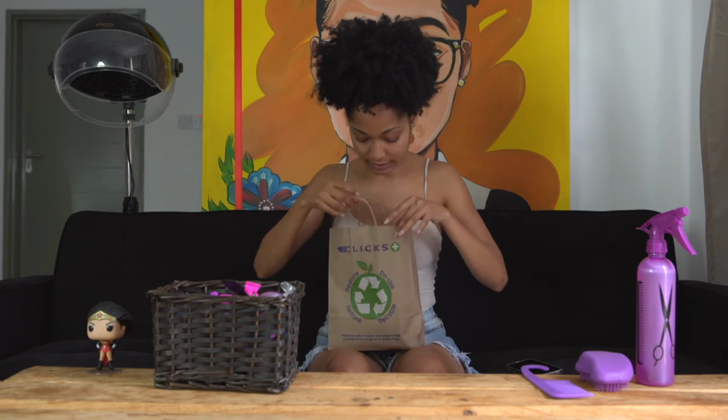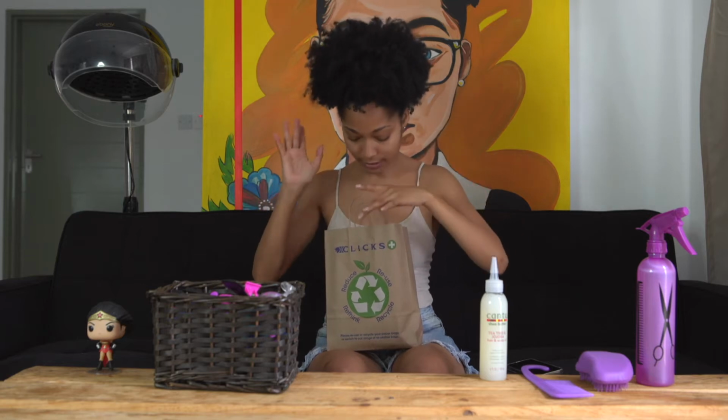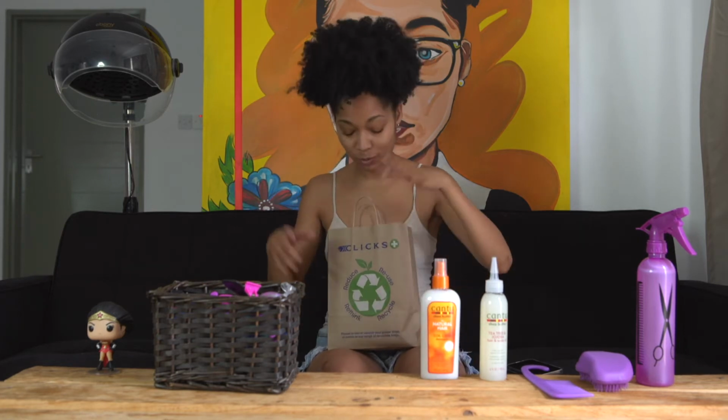Okay, so here's my little goodie bag from Clicks. First things first, I got their tea tree and jojoba hair and scalp oil, because you always need a nice little oil so you can seal in the moisture. And also I like the feeling that jojoba gives on your scalp, that hot cold sensation. Always feels like it's actually doing something. And then I got this, what is this? Coil Calm Detangler. As you can see, my hair's in a state right now, right? So we're definitely going to have to detangle, so this is going to come in handy. I've actually used it before and it was great. I'm hoping it's still great.